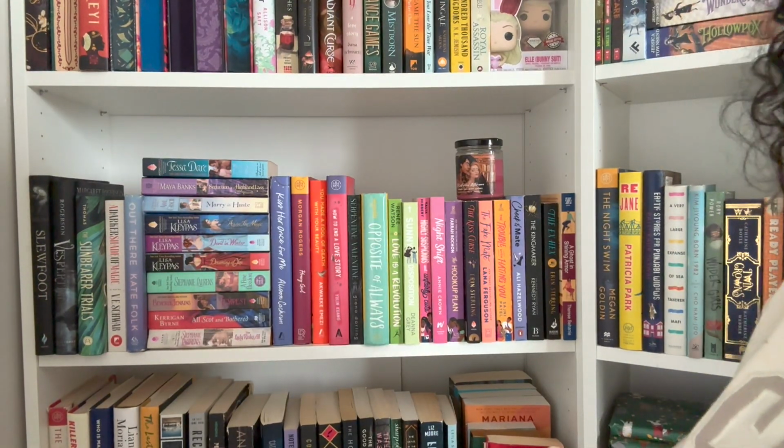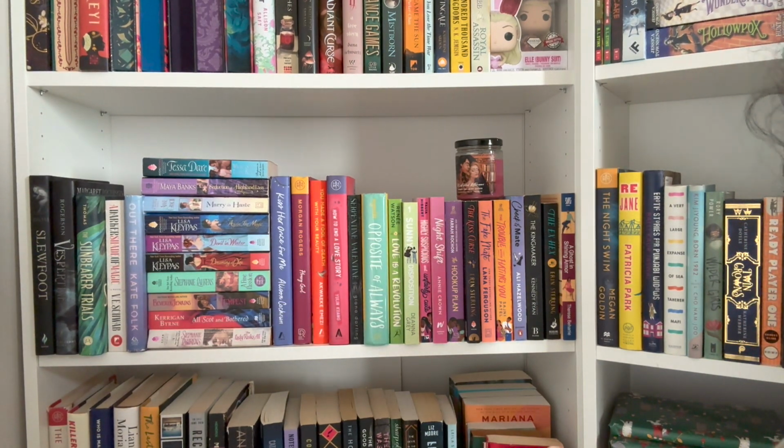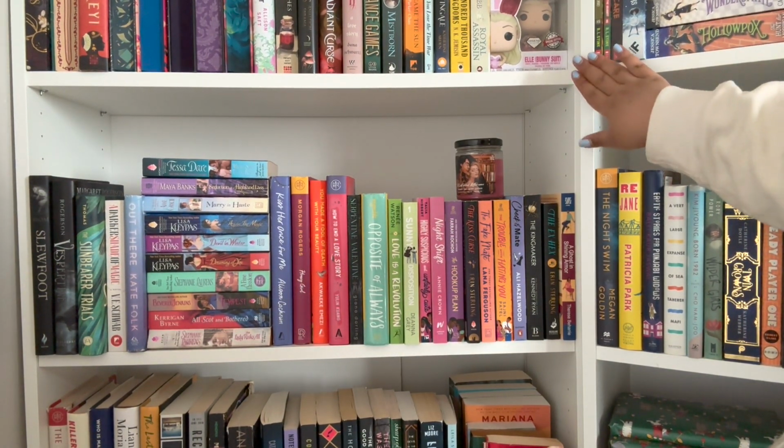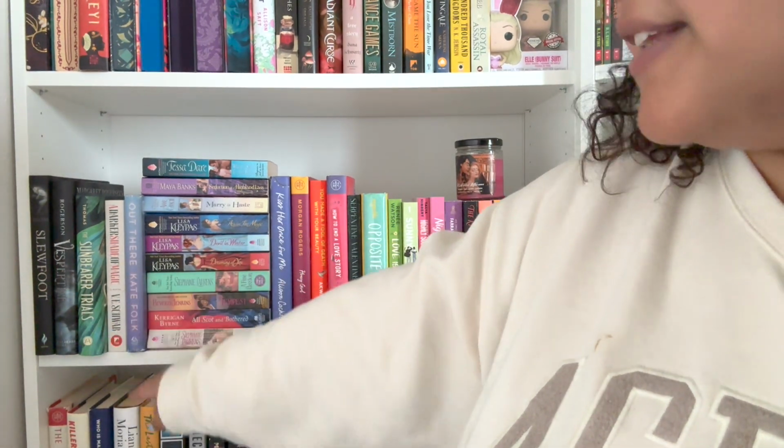So we can move down to the shelf below it, which I will zoom in on, which is my romances and fantasy spillover. Now you and I are real up close and personal, and I won't go this way because this is a separate shelf. So we'll talk about the narrow shelf here later on. So these are my romances. This here is the spillover for things that are speculative or fantasy.